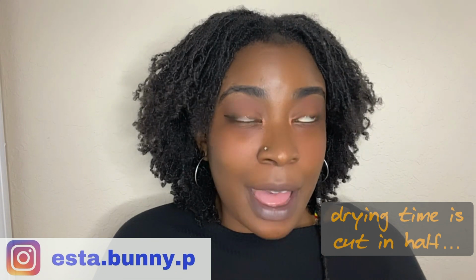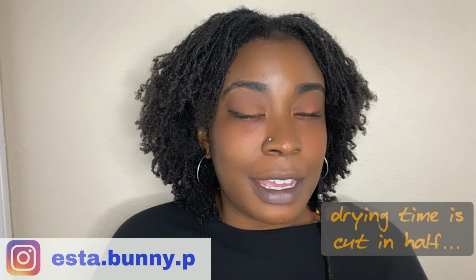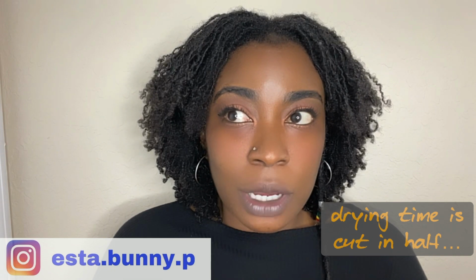Another thing I love about my hair is the fact that the drying time for my hair is so short. I can literally dry my hair in 45 minutes and my hair dries so fast. With my loose natural hair, it took forever. It took about an hour for me to dry my hair, and now it don't even take an hour. So that helps. If you don't know, I do not air dry my hair. I always blow dry my hair.